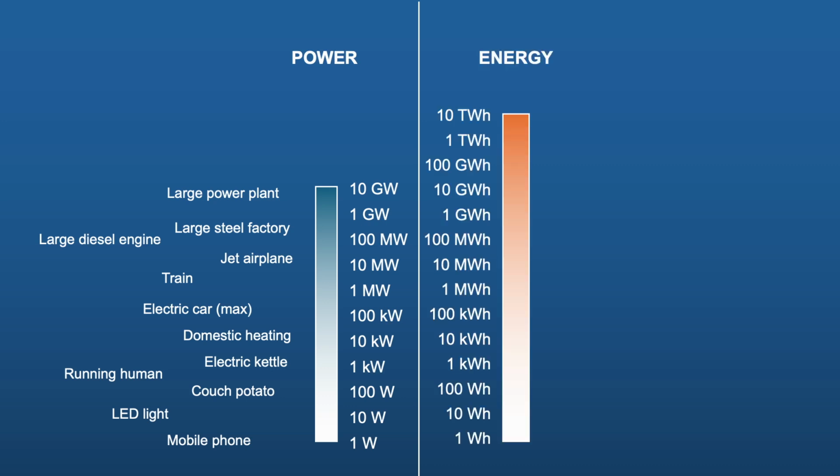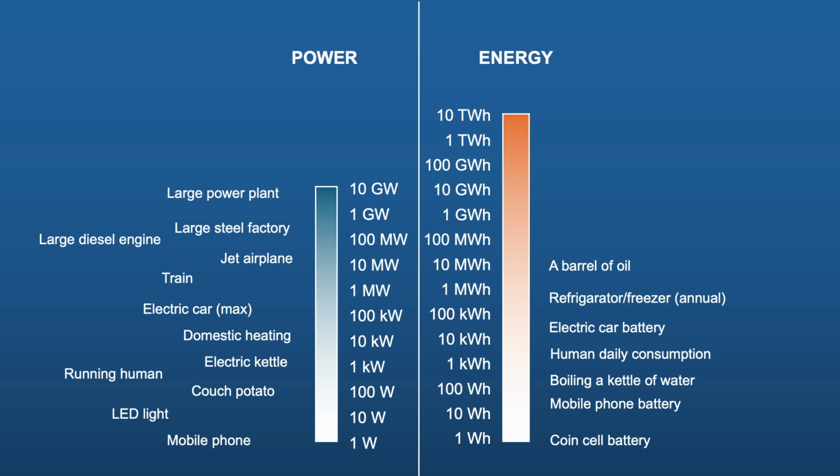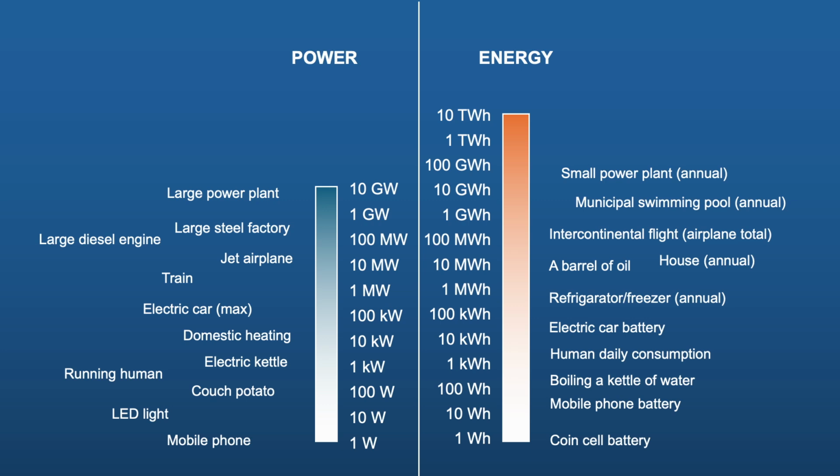And same kind of examples for energy. A tiny coin cell battery, you know, the flat little disc, may contain 1 watt-hour. Human beings' daily energy use is a couple of kilowatt hours, and a barrel of oil contains around 10 megawatt hours. Heating a municipal swimming pool may take 1 gigawatt hour per year, whereas a big ship can use hundreds of gigawatt hours per year.